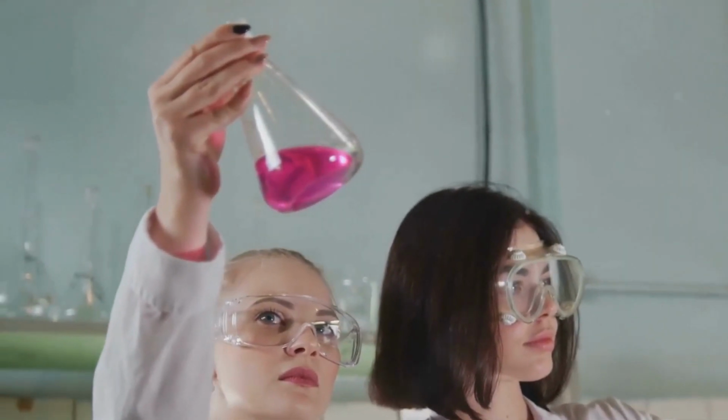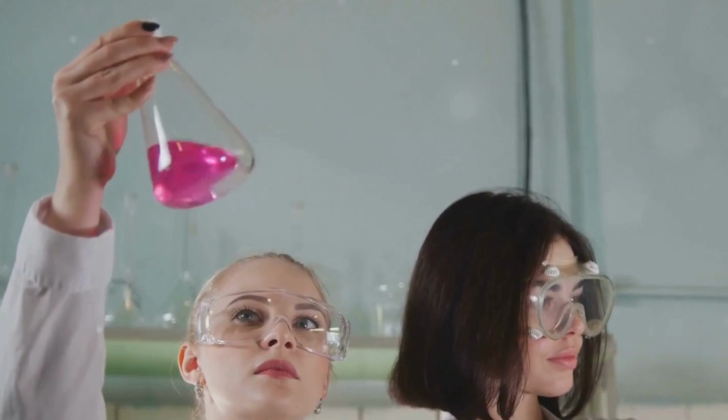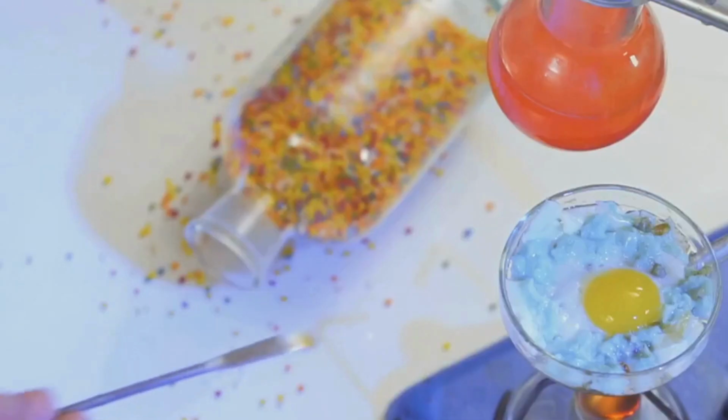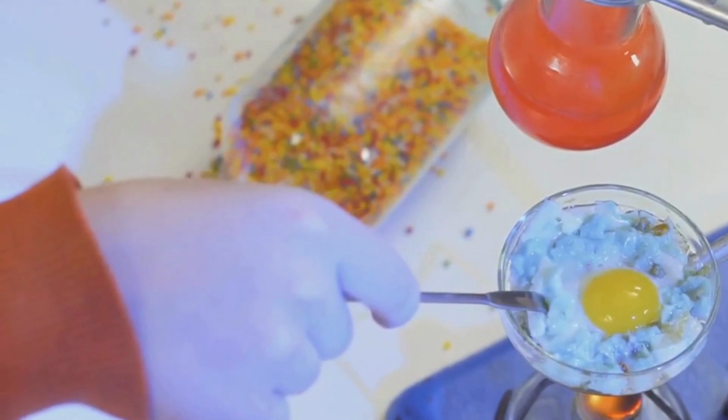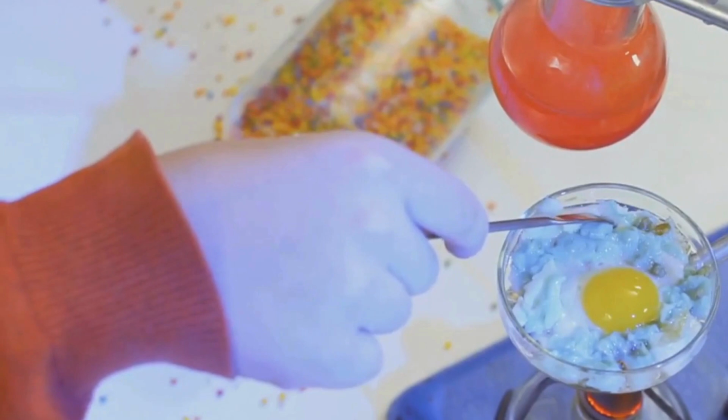In the floating egg experiment, we witnessed the power of density and buoyancy. This is the same principle that allows enormous ships to float on water and hot air balloons to rise in the sky. It's not magic, it's science, and it's happening all around us.